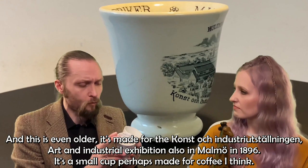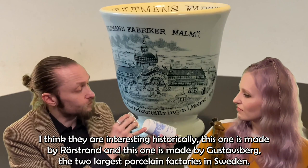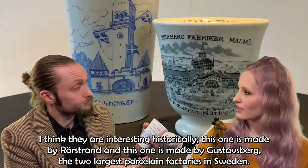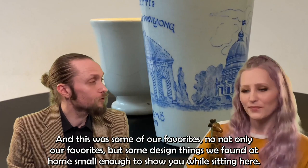But I think they are interesting historically, and I like the shape of them. This one is made by Gustavsberg, and this one is made by Rörstrand, the two largest porcelain factories in Sweden. And this was some of our favorites, not only our favorites, but some design things we found at home. Small enough to show you while sitting here.